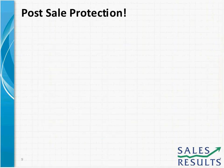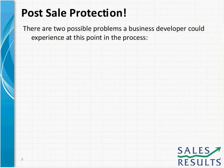One more thing I want to cover is post-sale protection. So let's say that I did get the sale. They signed up with me, or they gave me a verbal that's as good as gold in my mind. What could happen negatively that I may not be prepared for, or maybe I haven't prepared them for? Let's look at 2 possible problems that can happen.